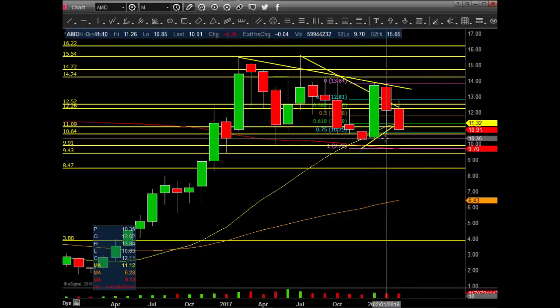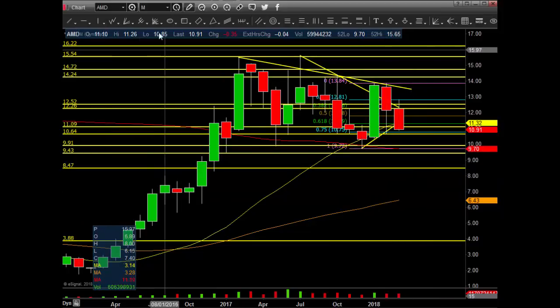If we get below the 1036, and of course we crack this 972, then I think easily 850 to 8 bucks, and then we'll see how the markets are reacting in that certain time frame.